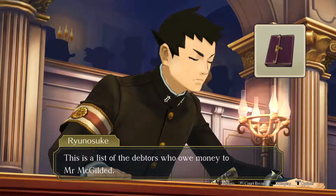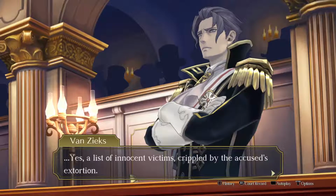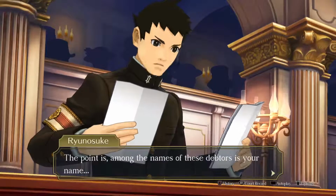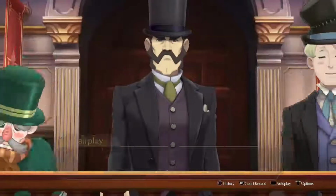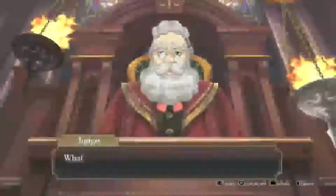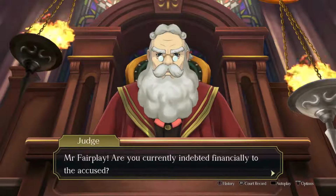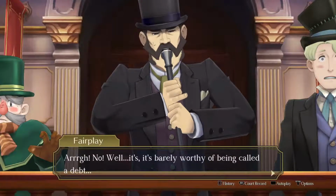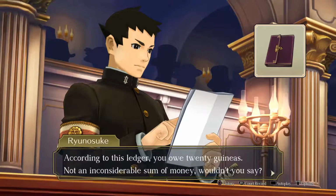This is a list of the debtors who owe money to Mr. McGilded. Yes, a list of innocent victims crippled by the accused's extortions. The point is, among the names of these debtors is your name, Mr. Bruce Fairplay. What? Mr. Fairplay, are you currently indebted financially to the accused? No, well, it's barely worthy of being called a debt. According to this ledger, you owe 20 guineas. Not an inconsiderable sum of money, wouldn't you say?